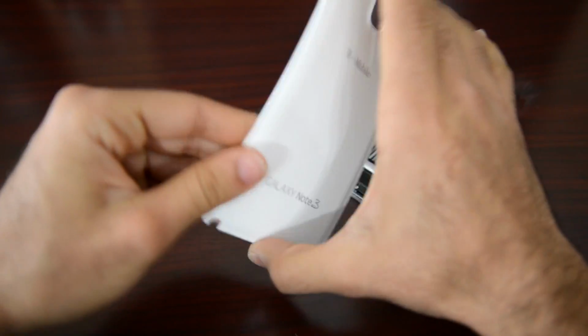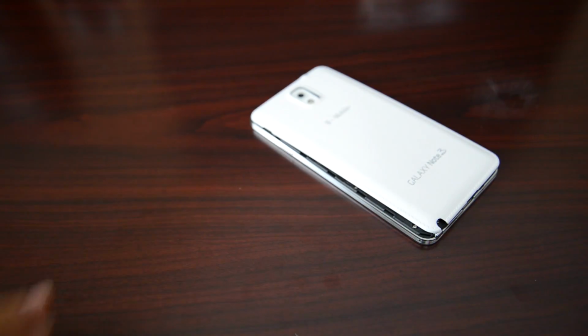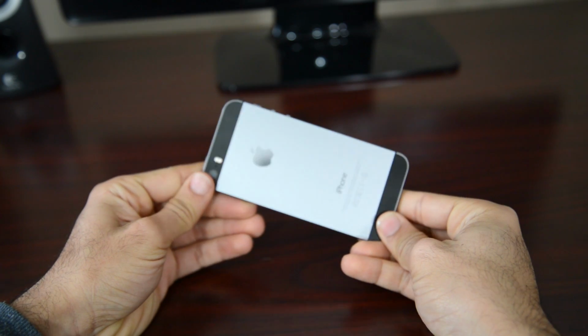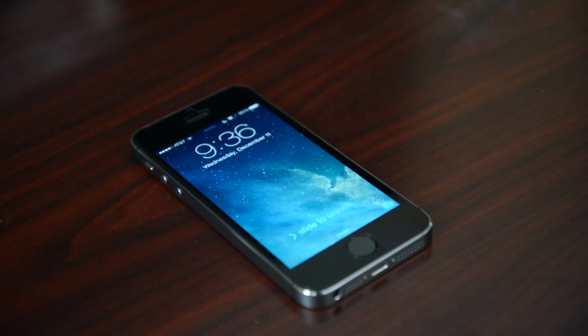Though this build quality can be viewed in two ways, either hated because it's cheap or appreciated because it keeps the phone lightweight and pretty durable. If the iPhone had a 5.7-inch display, it would weigh way more than the Note 3 does, so I'll leave it at that. Next up is software.